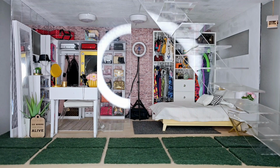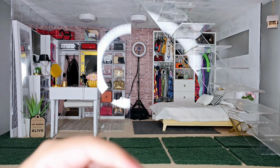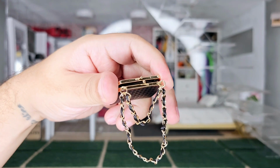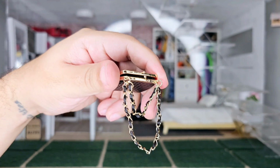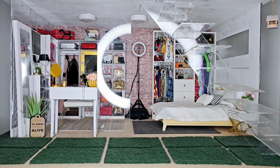Hold, please. I almost got it, guys. There we go. I did it. I know you can always open these bags. There you are. Was it hard? Absolutely. You heard me struggle. You've been warned. For the clothing, we're going to start with her underwear.